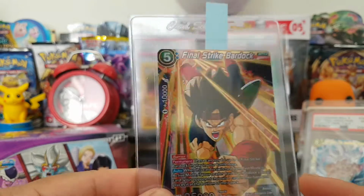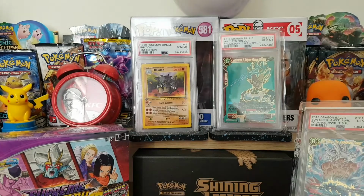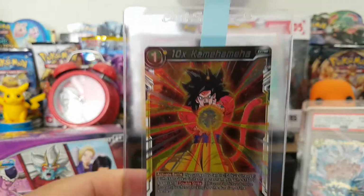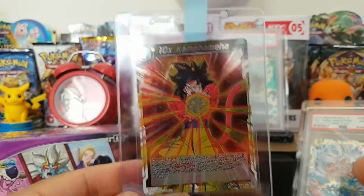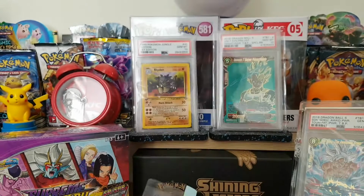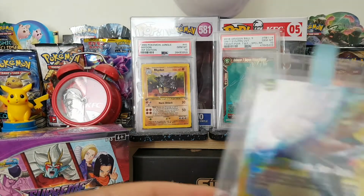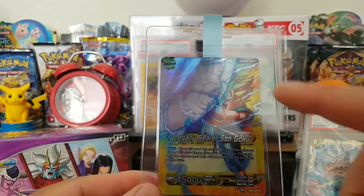Bardock. This is an SR, so nothing too fancy here. I don't know why I put them in the grading pile. I think I bought these all very cheap, and I really like the artwork, so I decided to grade them. And also, they were like $25 a card at the time when I put these in the pile. It's a big pile, and obviously I probably waited too long, but it is what it is.